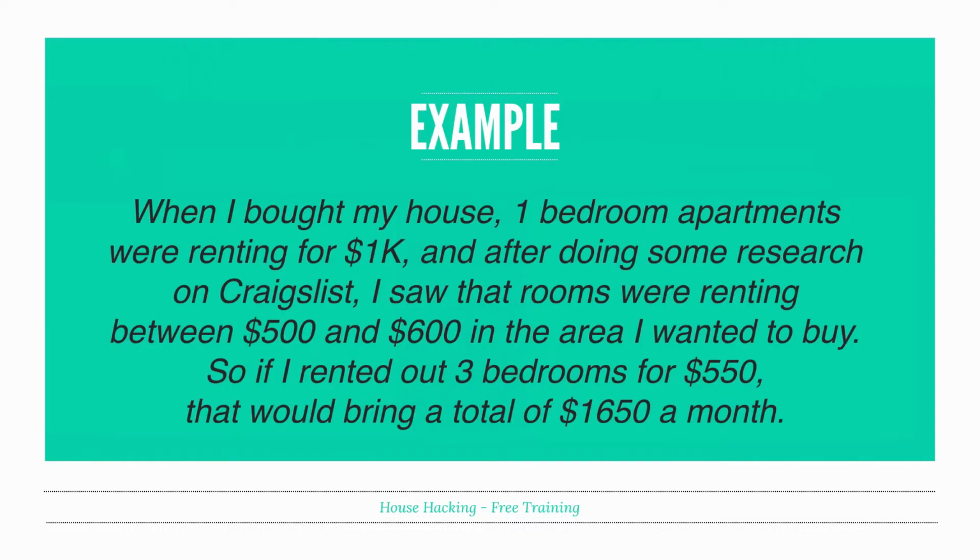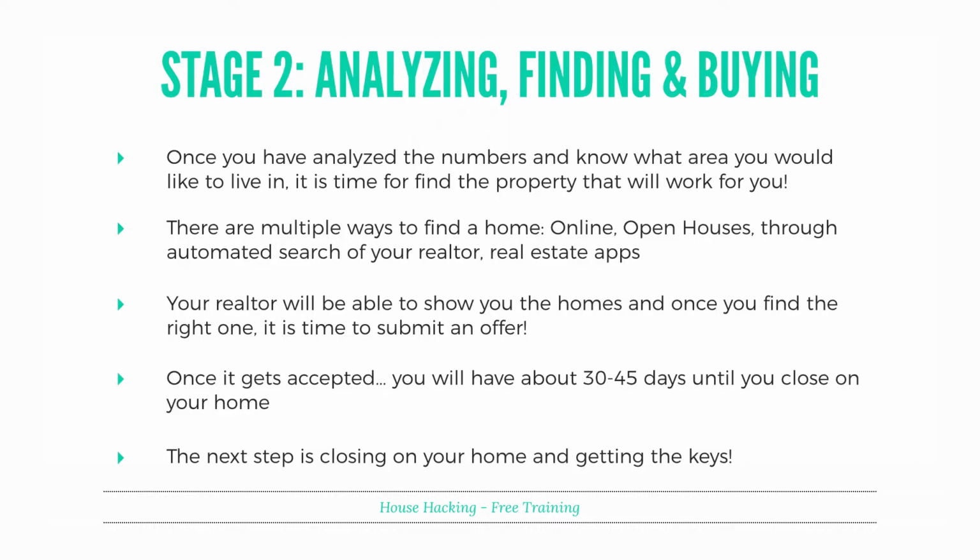Let me give you an example. When I bought my house, 1-bedroom apartments were renting for around $1,100 in the Austin area. And after doing some research on Craigslist, I saw the rooms were renting between $500 and $600 in the area I wanted to buy. So if I rented out 3 bedrooms for $550, that will bring me a total of $1,650.